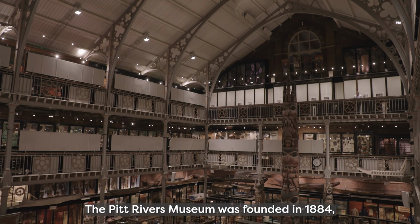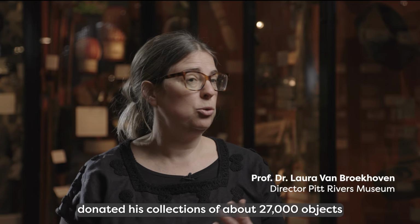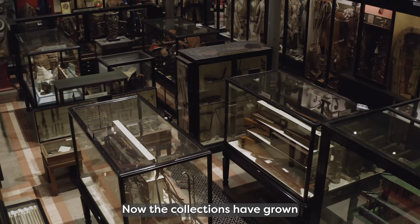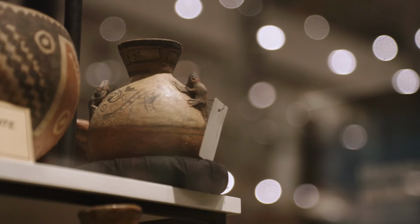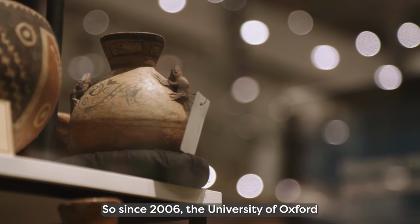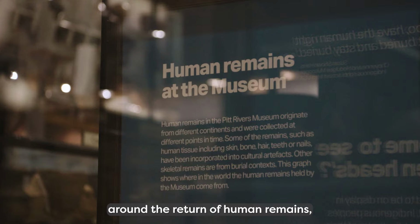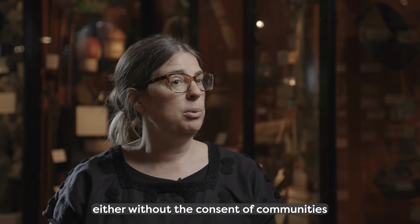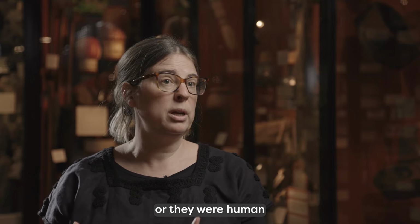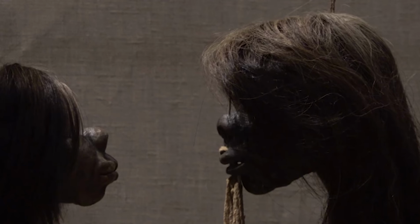Pitt Rivers Museum was founded in 1884 when General Pitt Rivers donated his collections of about 27,000 objects to the University of Oxford. Now the collections have grown to 700,000 objects. So since 2006, the University of Oxford has had processes in place around the return of human remains, because some of the collections that were gathered were taken either without the consent of communities, or they were human remains, ancestral remains, that should never have been put on display.